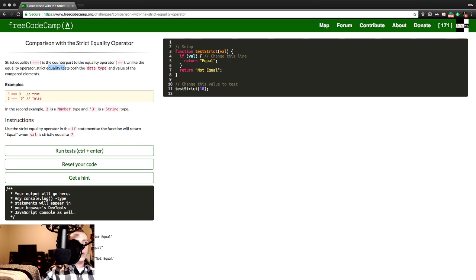Oh, okay. Because I noticed last time we were comparing a number to a string, but it gave a thumbs up. So it's kind of loosey-goosey, if you will. Anything goes. Versus strict, where it has to be the same data type to the same data type. In the second example, 3 is a number type and 3 is a string type, so that's not going to fly. A wolf in sheep's clothing. That damn 3 as a string. We're not going to fall for it, though, thanks to our strict equality operator.